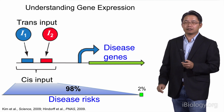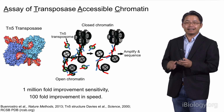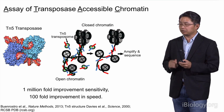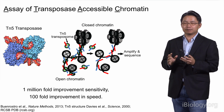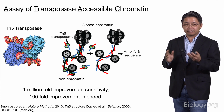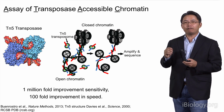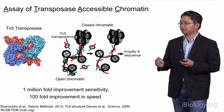To interrogate the non-coding genome, it's important to remember that in every human cell, 2 meters of DNA is packed into a 10-micron nucleus. Most of your DNA is highly wound up, not accessible, not available to the cell's machinery. Only the active elements can be read. And simply finding those accessible elements gives us a lot of information about the gene regulatory program in the cell.